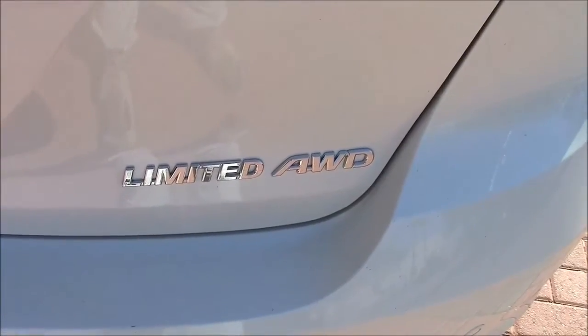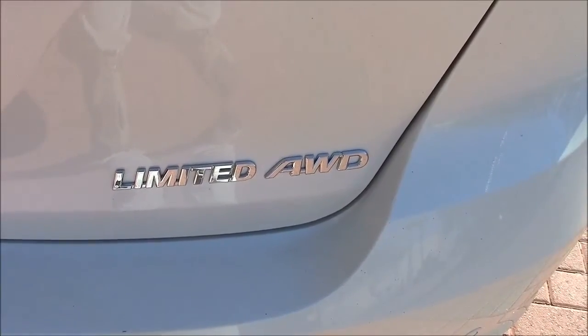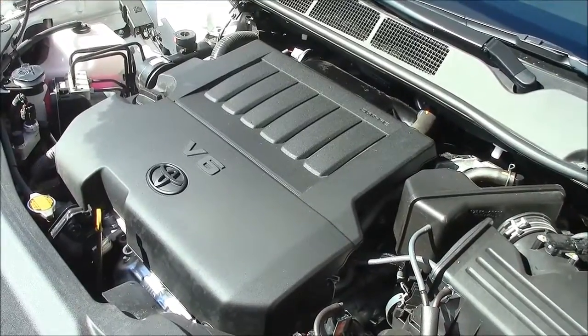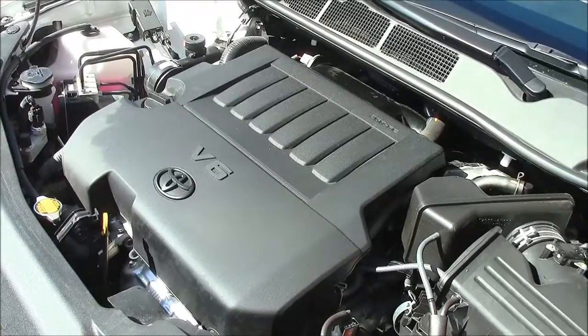In this case, we had the option all-wheel drive, which makes driving through sand, mud, and snow a lot easier. Now the base engine is a 2.7-liter four-cylinder, putting out 181 horsepower, and rated at 20 to 27 miles per gallon.